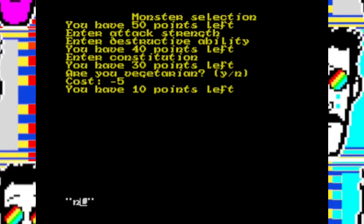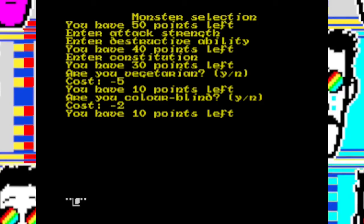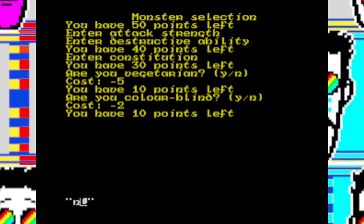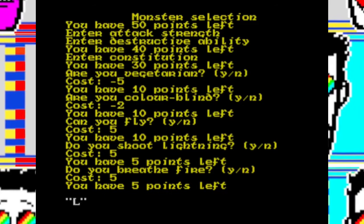There's also colour blindness. I noticed in the original game all the ceilings were yellow. I decided to give them individual colours, but you don't see them if you're colourblind, which makes navigation a bit harder. Then into the standard, can you fly, shoot lightning, breathe fire, I've corrected the spellings.